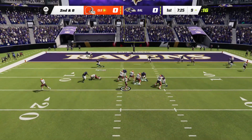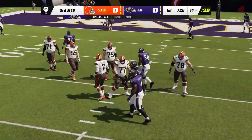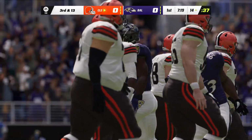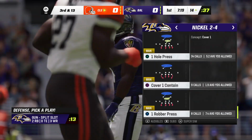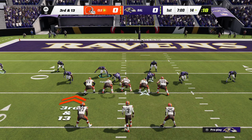Here's Brissett. And down he goes. Pressure gets him back at the 14. Jason Pierre-Paul coming in from that outside linebacker spot. He gets him down. It's a loss of 5.